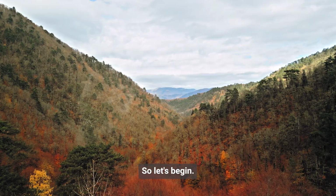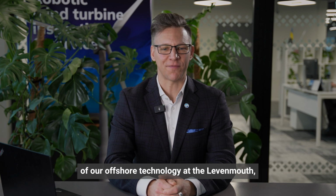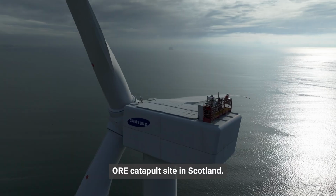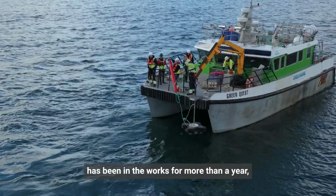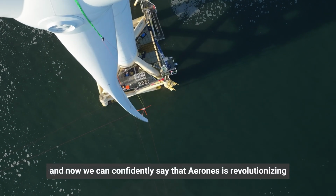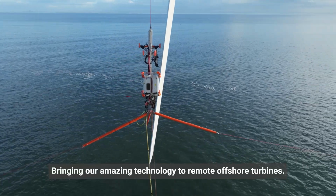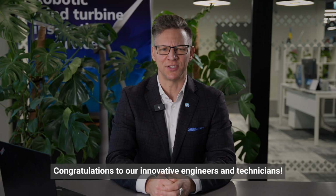So let's begin. First of all, we have successfully completed the testing of our offshore technology at the Levenmouth Catapult site in Scotland. The Aerones submersible anchor and winch solution has been in the works for more than a year. And now we can confidently say that Aerones is revolutionizing the offshore wind turbine O&M, bringing our amazing technology to remote offshore turbines. Congratulations to our innovative engineers and technicians.